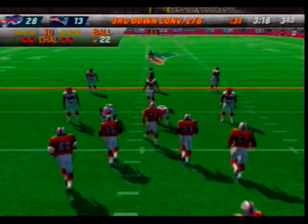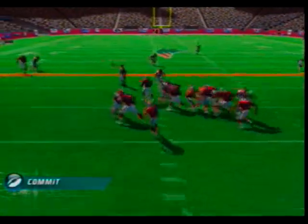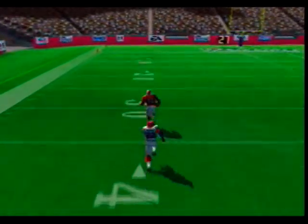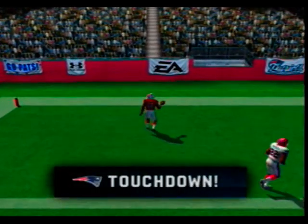Third and nine. Ball on the 22-yard line. Buffalo comes out in the dime package. Rolling. He finds his man. Midfield. The 40. The 30. The 20. The 10. Touchdown, Patriots.